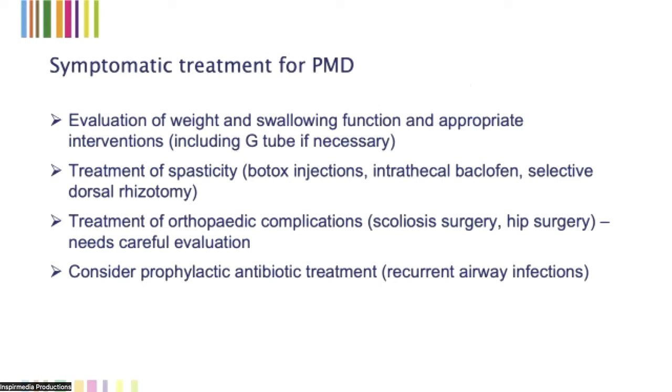So regarding symptomatic treatment, we look, of course, at growth and weight gain and swallowing function and the appropriate interventions. The treatment of spasticity is something important for PMD patients, and it depends on the disease severity and the age of the patient. And that's always a very individual decision, but the possibilities are local injections of Botox, intrathecal baclofen with a pump, a medication pump, or an operation where we disrupt some nerve roots close to the spinal cord, which we call selective dorsal rhizotomy, which makes also the legs less stiff.